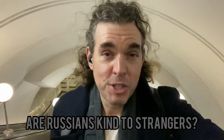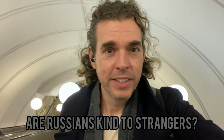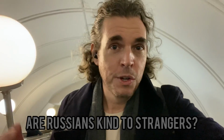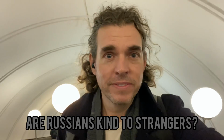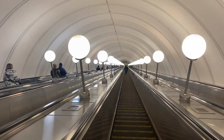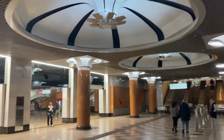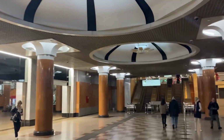But just a little anecdote, but it's kind of cool to see people coming together, helping people out in a country that a lot of us don't know very much about. This is a long escalator. So as we get deeper into the city, we are definitely deeper underground. We have toilets here. You pay for them, but they are there in case you need it. And this is the massive underground area for, I guess, crowds.